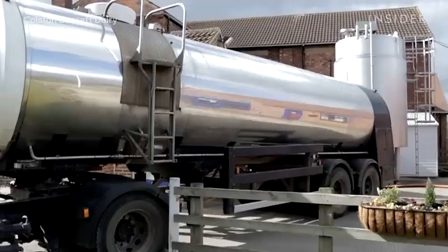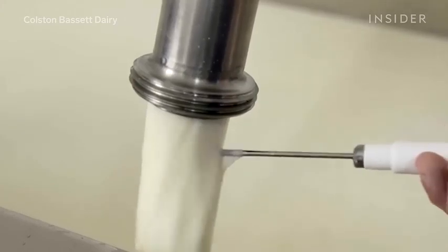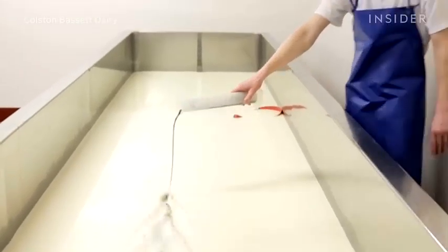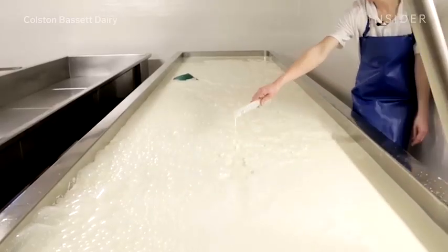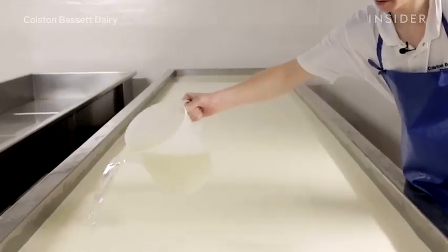The farms send the milk to the dairy, where it is pasteurized. What we do is we take the milk, we add a blue mold culture, start a culture to produce acidity, and then we add rennet, which will help us clot the milk and turn it into curd.